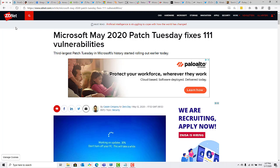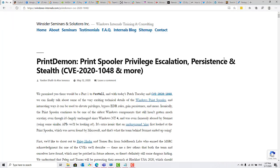One of the most concerning vulnerabilities patched this month that I read about was CVE-2020-1048, which can be exploited with a single PowerShell command, according to Alex Ionescu. With the PowerShell commandlet add-printer-port-name and the full path to the ualaipi.dll. If that's run on an unpatched system, that will install a persistent backdoor that won't go away even after you patch, which is pretty concerning.